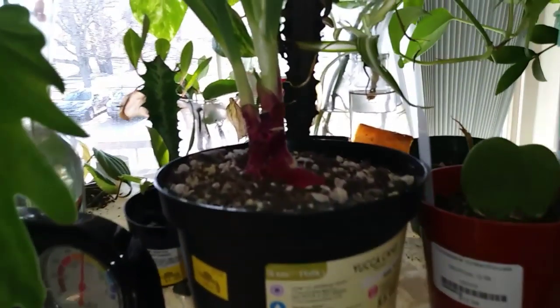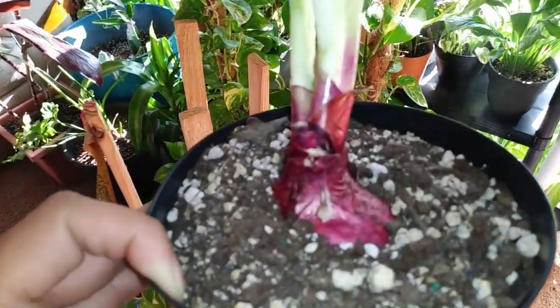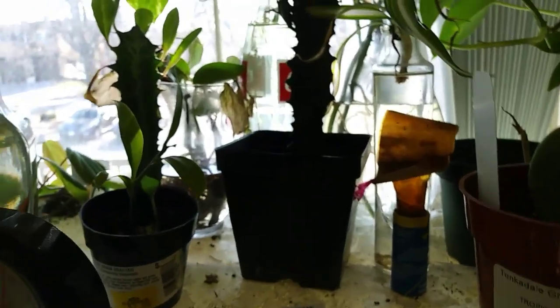Right next to this is actually not a yucca cane. This is another onion that was in my refrigerator, and it sprouted, and I potted it up, and this is what it did. Look at this. This is less than a week. It's a red onion too. It's less than a week and it's sprouted. So, yeah, if you have sprouted onions, you guys can grow them. I don't know if you want to eat them or not, but I just like growing stuff. So I'm going to try.